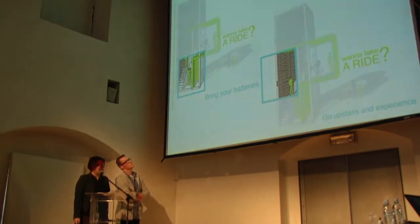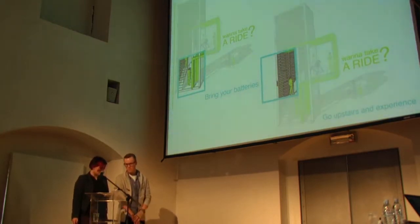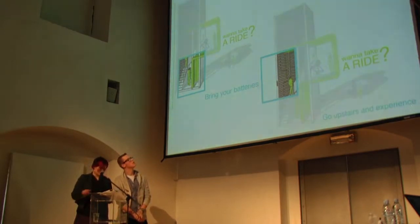Upstairs you're guided by lights. You will find an electric bike which is connected to a generator, which again is connected to the green lights all over the container. Now the interactive process will start and people can experience it themselves.